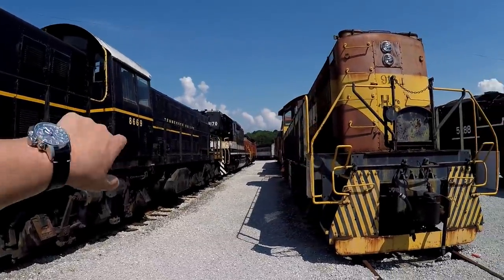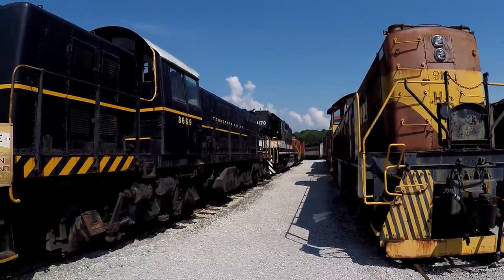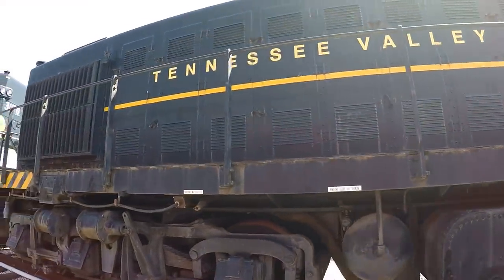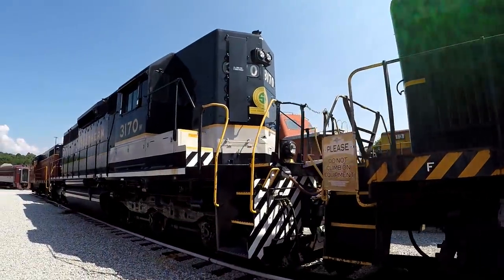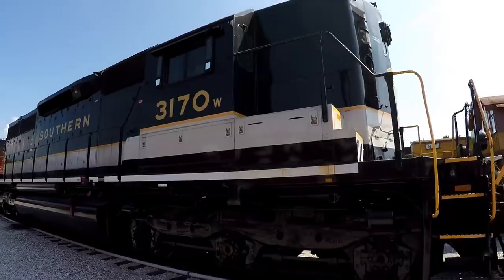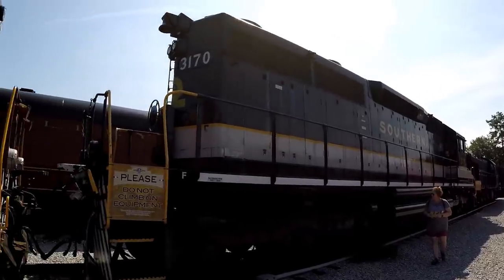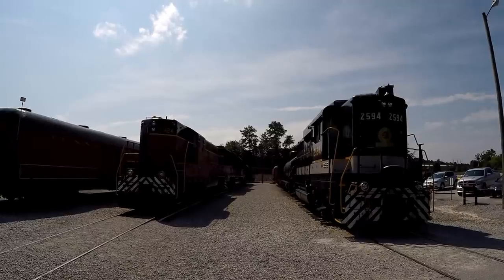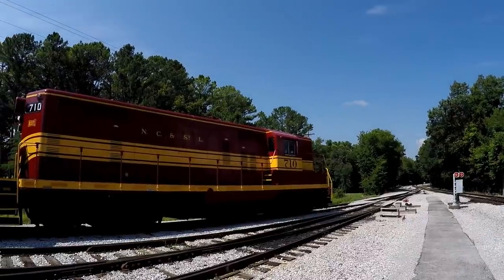I believe this is one of the trains I've seen on their website that they use for their longer runs, like an 8-hour. They also do like a 2-hour dinner ride as well. These two right here are some nice looking engines. That one sure got a nice paint job on it.